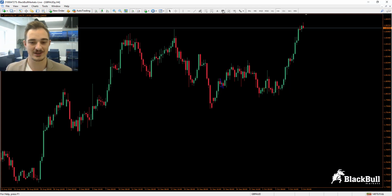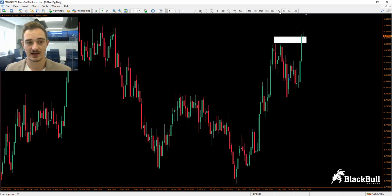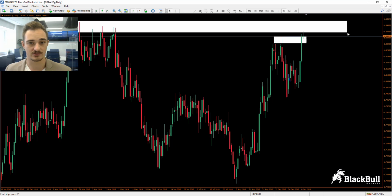So quite a few pairs to get through. We're almost there, so just bear with me. We have this broken double top here. So this could be a potential good trade to the topside. Keeping in mind we do have, on the daily time frame, a very strong resistance area. So just keep that in mind.